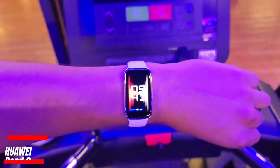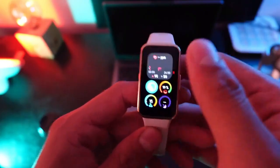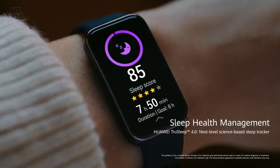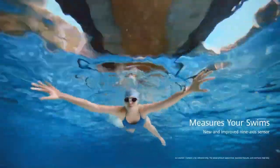Looking for the perfect blend of style and functionality? Meet the Huawei Band 9 Smart Bracelet. With its sleek design, vibrant AMOLED display, and lightweight feel, this fitness companion is packed with powerful features like heart rate monitoring, sleep tracking, and over 100 workout modes. Stay connected with smart notifications, long battery life, and water resistance up to 5 ATM, making it ideal for your active lifestyle.